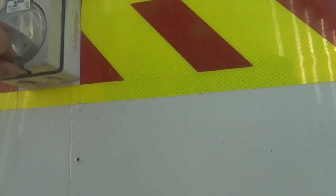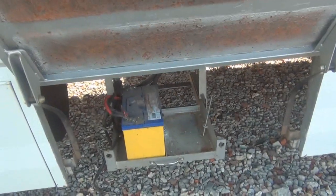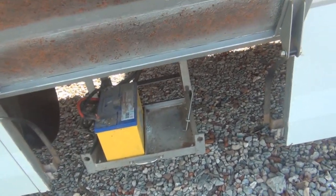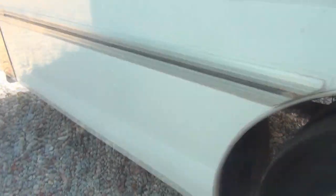External power point. That's power out, not power in. Yeah, interesting. Battery bay on a slide to make it easy to get them in and out. Now there was a main battery and a house battery. Like I said, they must have been running inverters or something. Diesel tanks under there. And that's it. There's not much else to it.